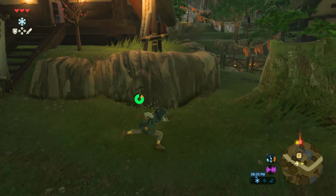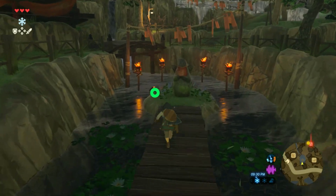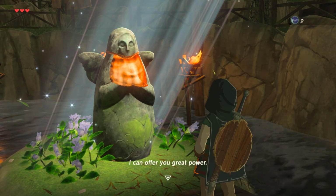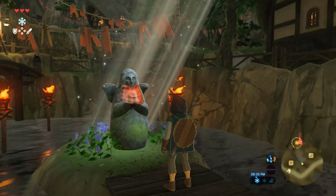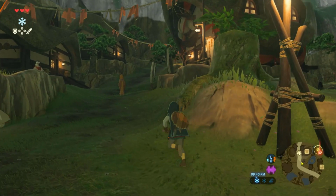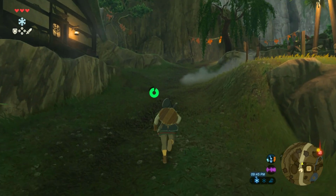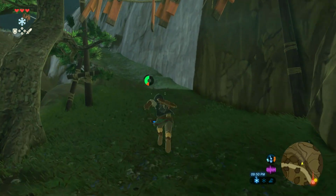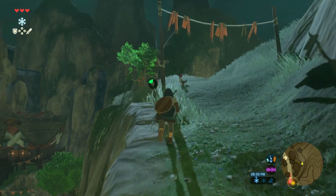Actually, I want to go this way over here, because before I forget, and I always forget about this, there is another goddess statue over here we could talk to. This one's a little bit easier to access out of the two that we've seen so far. Because the one on the Great Plateau, there really isn't a definitive good spot to teleport to get to that one. Because all of them, you pretty much have to go a little out of your way to run over there. But there is a shrine in Kakariko Village that I'm going to go hunt down. Though it's going to make traveling back here way easier.